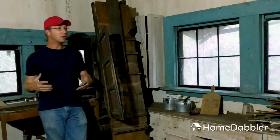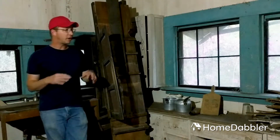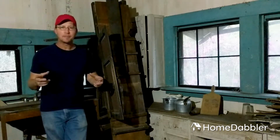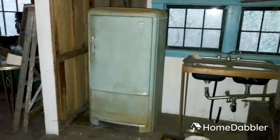It's hot most of the year, and then you turn on an oven or something like that, and it gets just blistering in here. And so people didn't hang out. It's a very plain, utilitarian type of space. But isn't it great?